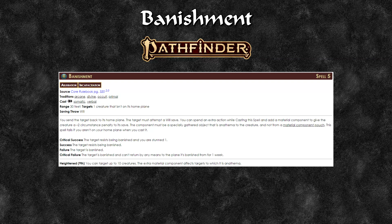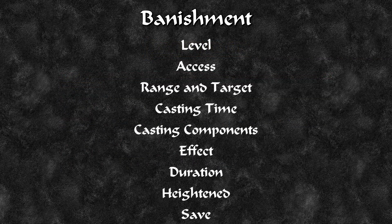And if you cast this spell at level 9, you can target up to 10 creatures. The extra material component affects targets to which it is anathema. So basically, it doesn't heighten every level, it just heightens at level 9, where you can cast it on 10 individual creatures. Right, and the rankings for Banishment.